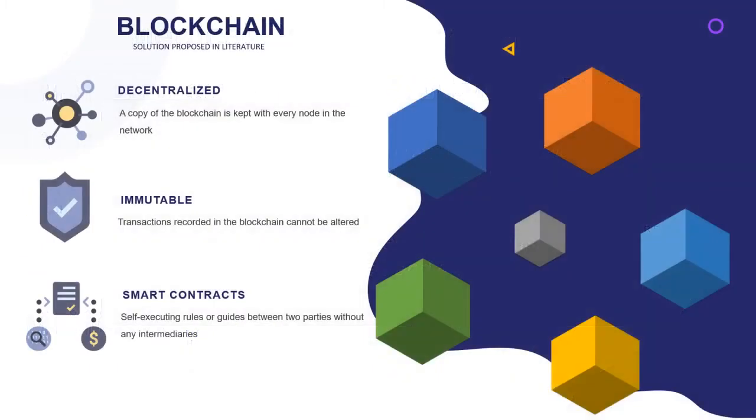To describe blockchain in simple terms, blockchain is a decentralized ledger used to record transactions in different nodes in the network. Blockchain provides immutability, where a record cannot be changed under any condition. Blockchain includes smart contracts, which are rules on how to store transactions in a smart manner without intermediaries.